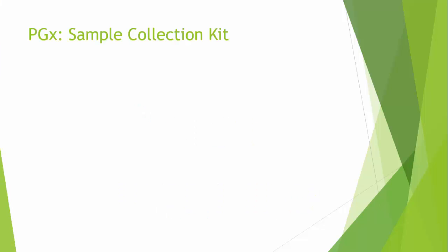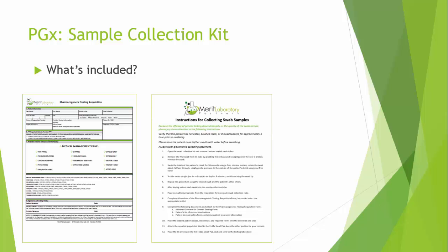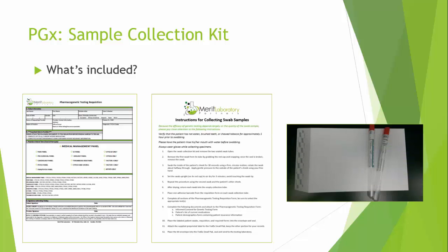On this first slide, I've included all of the different components of a sample collection kit. We of course have the pharmacogenetic testing requisition, and I'll talk more in just a minute about what information absolutely has to be filled out in order for us to accept the sample. We have instructions for doing the swabbing, and finally, of course, there is the envelope and the two swabs themselves.